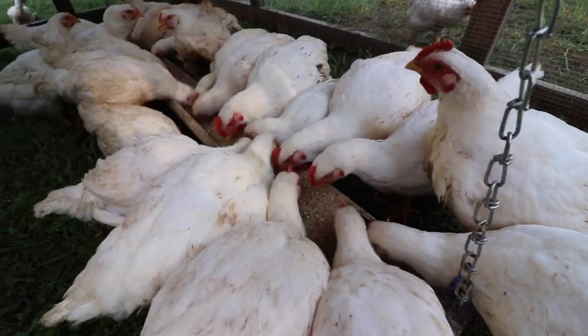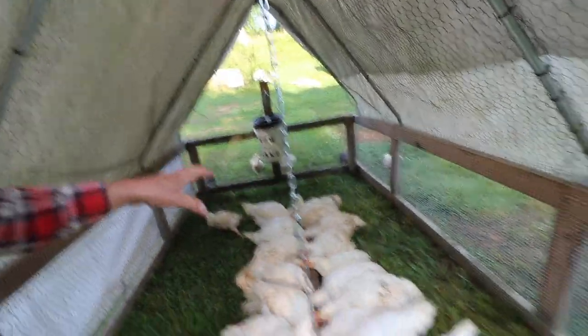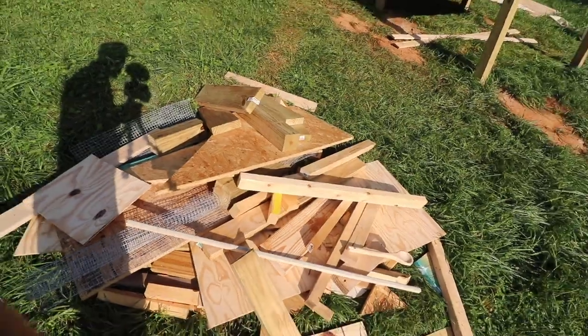These guys are 9 weeks old now. Usually we butcher these guys at 8, but we felt like they needed a couple more weeks, maybe 1 or 2 weeks. A pile of scrap wood. You gotta be thankful for a pile of scrap wood. I've been working on this chicken coop all week, now that we had a break in the rain. I'm still doing a proper video on that chicken coop, Bernice's chicken coop. Not done with it yet.